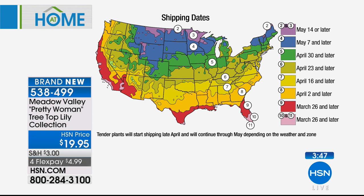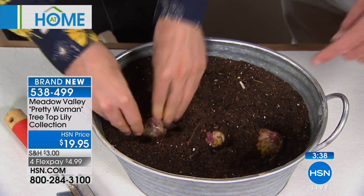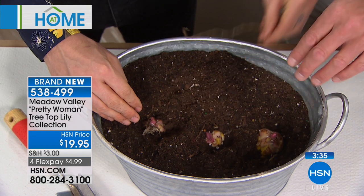So you are guaranteed success in whichever state you live, in whichever type of yard or patio or terrace that you're working with. You can have these tree lilies 6 feet tall with beautiful flowers. I love it, and Michael shows you the right way to do it.